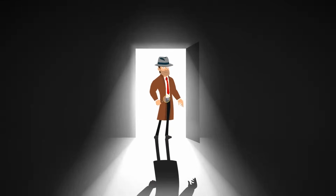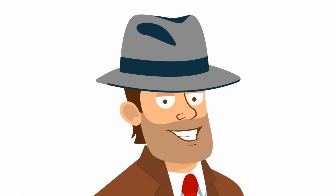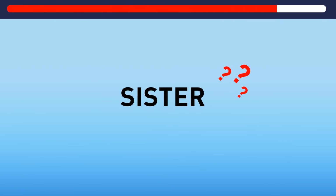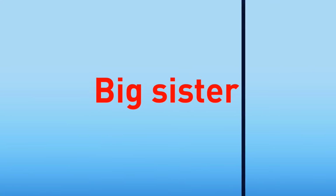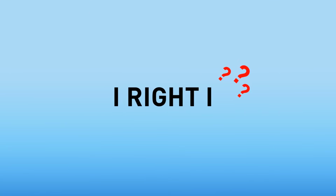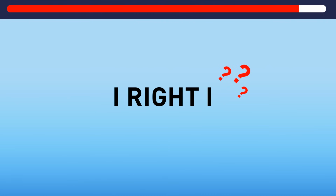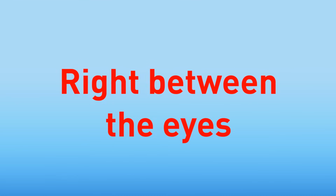Now, your task is to crack a few rebus puzzles. Be very attentive and try to think outside the box. What does this mean? Right, that's Big Sister. How about this rebus puzzle? The correct answer is right between the eyes.